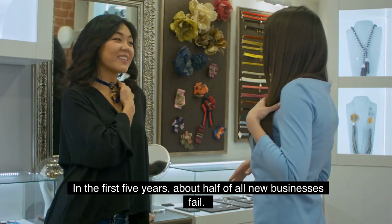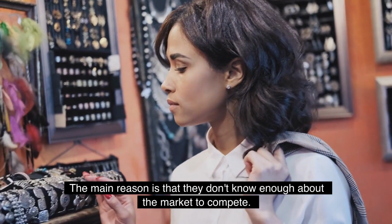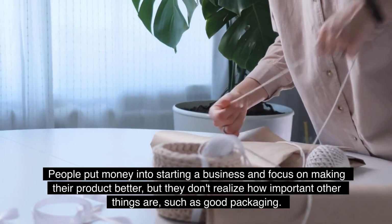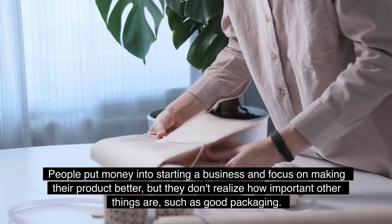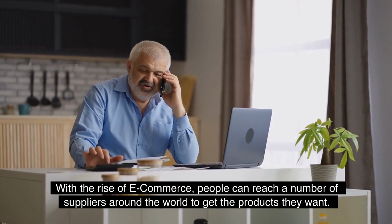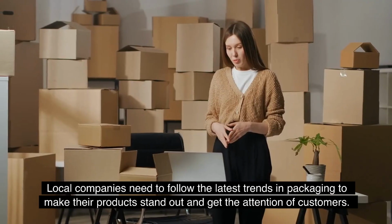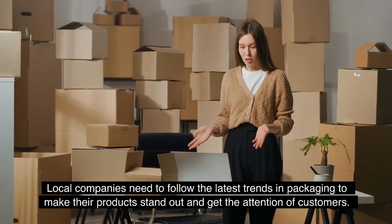In the first 5 years, about half of all new businesses fail. The main reason is that they don't know enough about the market to compete. People put money into starting a business and focus on making their product better. But they don't realize how important other things are, such as good packaging. With the rise of e-commerce, people can reach a number of suppliers around the world to get the products they want. This makes the jewelry niche very diverse. Local companies need to follow the latest trends in packaging to make their products stand out and get the attention of customers.